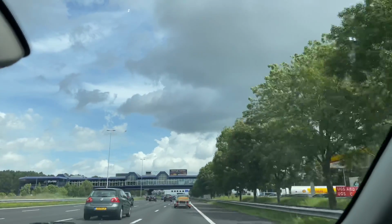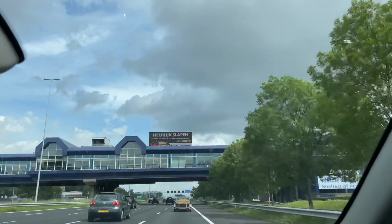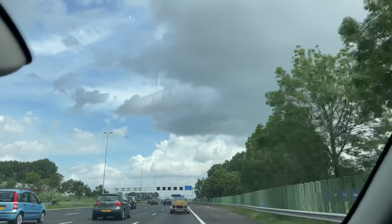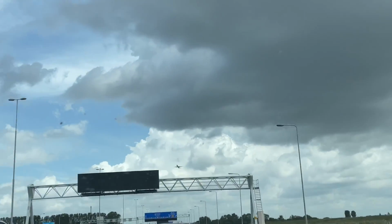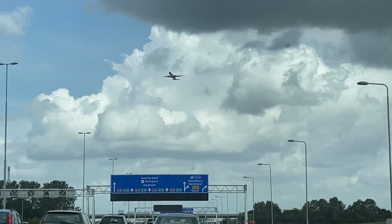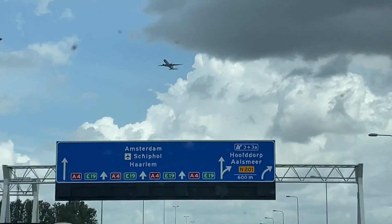So, we are near, I think, we are near Schiphol. As you can see, there is an airplane. We just passed by Schiphol International Airport.